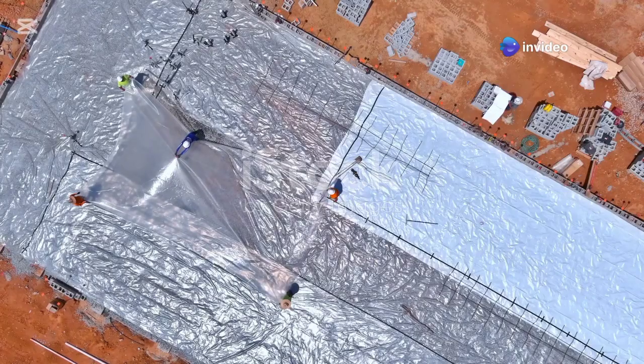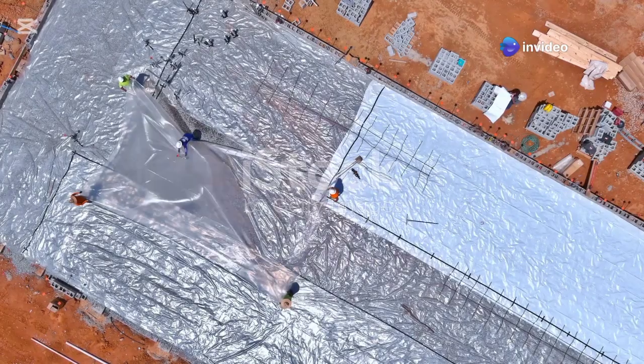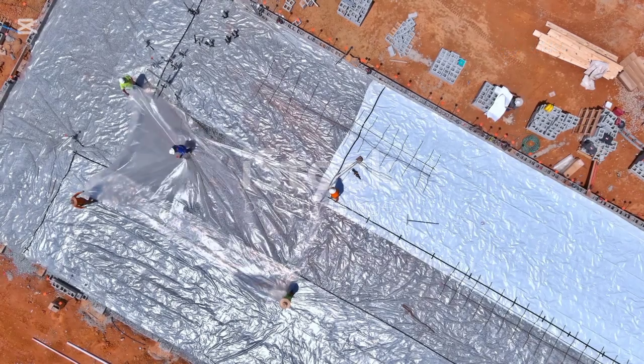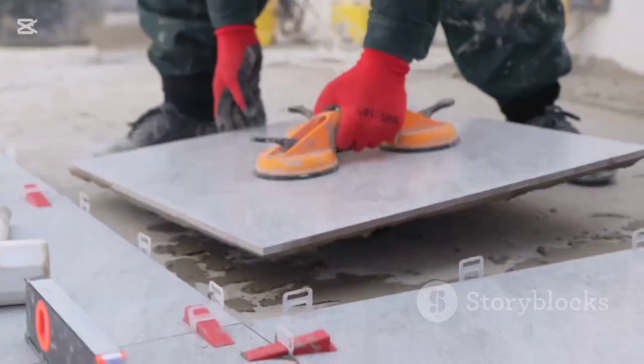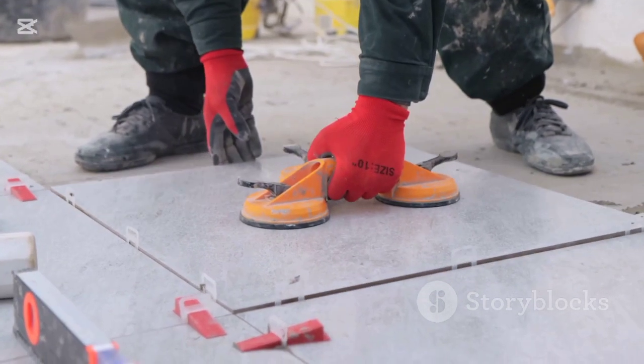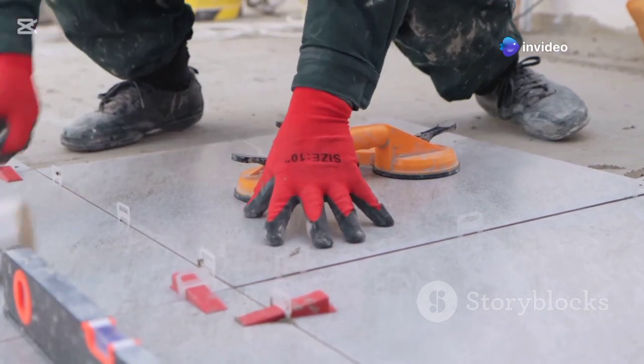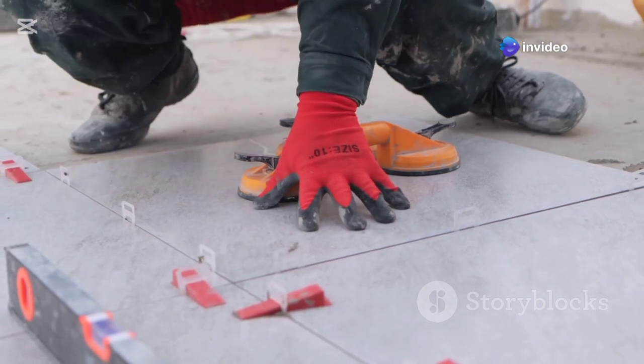A waterproofing membrane and insulation layer were applied. This ensured that the mosque remained comfortable and dry, regardless of the weather conditions outside. The entire roof was covered with white marble tiles laid by hand. This painstaking process required great attention to detail and a high level of craftsmanship.